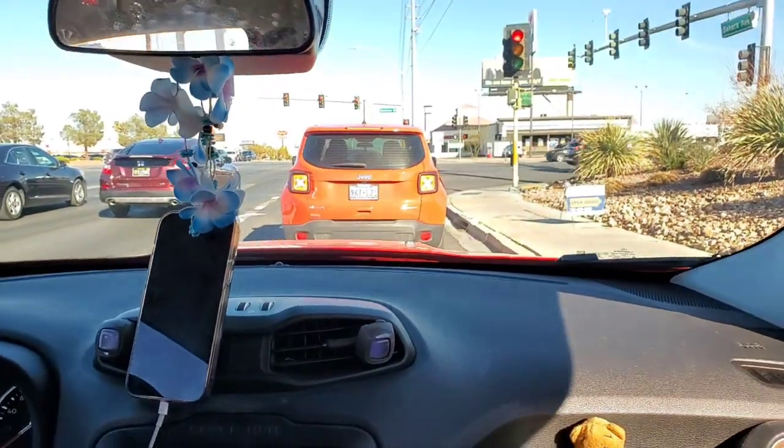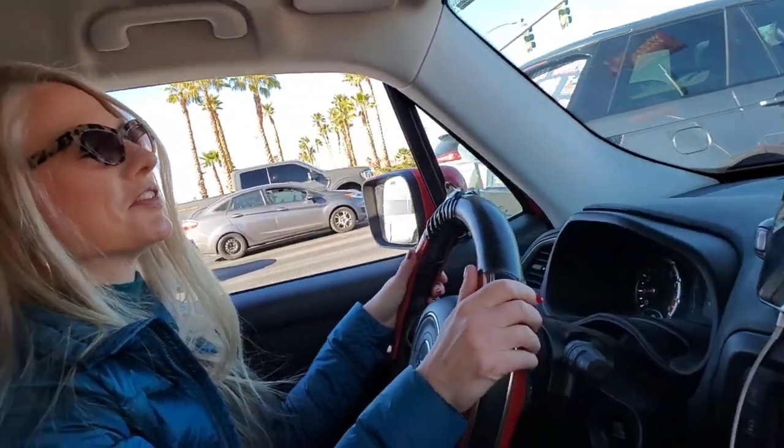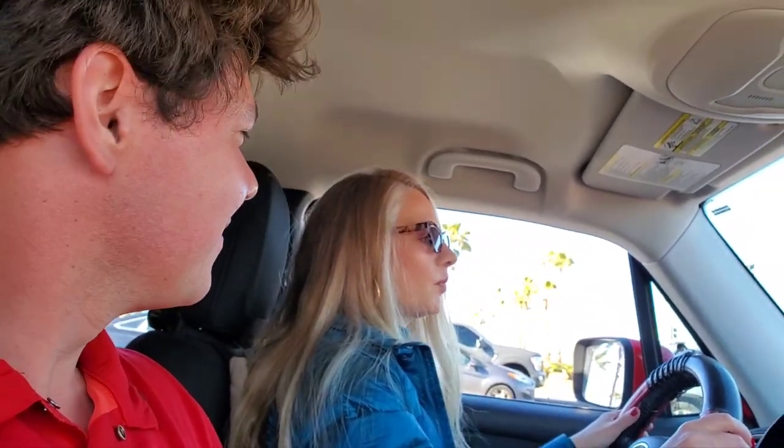Oh my god. Is that the same car in front of us? It is! Except it's orange. Which color is ours? Red? Red, right? That's funny. So which one do you like better so far, the smart car or the Jeep? Well, I like the size of the Jeep. It's safer in Las Vegas. I agree. Nothing like having a heavier, safer car. I can relate.